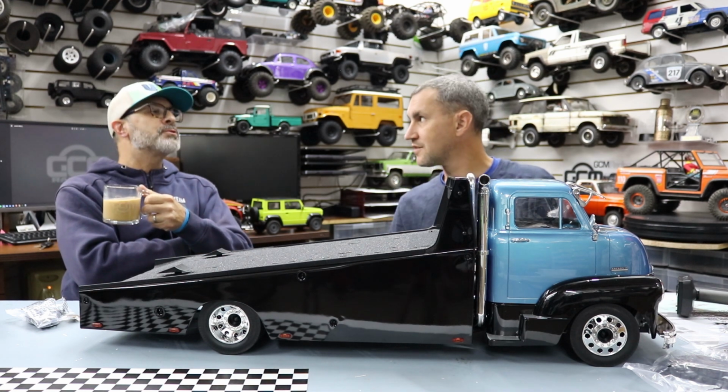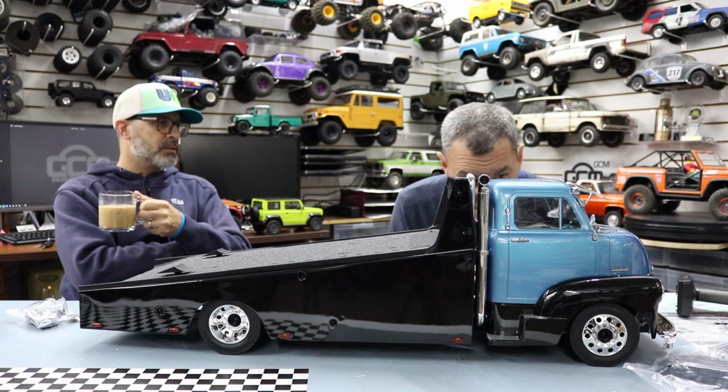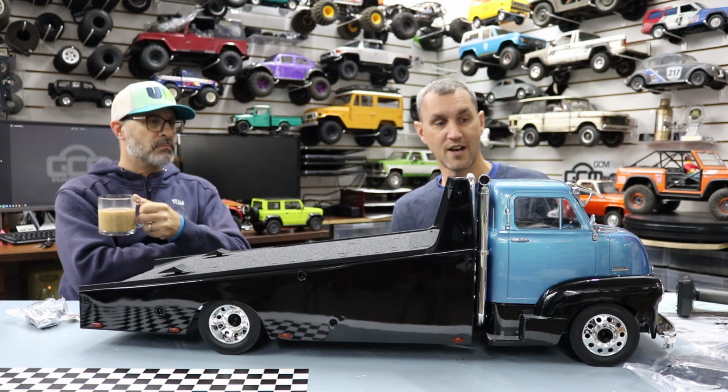Great idea. What about the doors? Would you get the doors opening maybe? You sure could. Absolutely. And then the door cards. It does already have door cards. Of course it does. Isn't that wild? So you could 100% manipulate that interior to have an opening door.